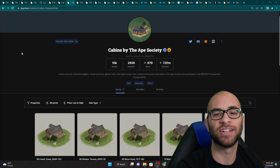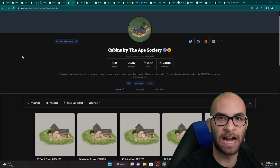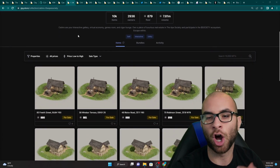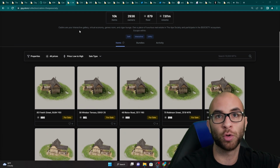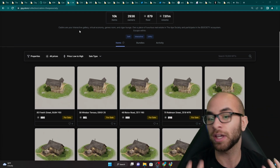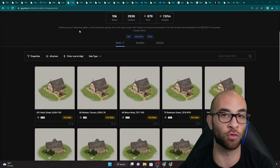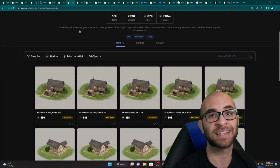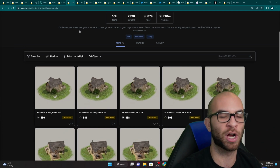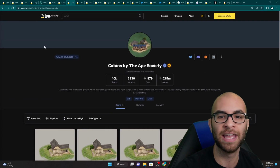Also in the top 10 list, we had the cabins by Ape Society, and it's a pretty similar situation to Ape Society, right? You can get these cabins in order to get society tokens, and they're also announcing all their different landmarks, so who knows what benefit you're going to get based on where your cabin is located. So you can expect, guys, that if Ape Society is running, that these cabins are going to run as well. And you can also expect that if Society token is running, you're probably going to get a lot more new people in the project.